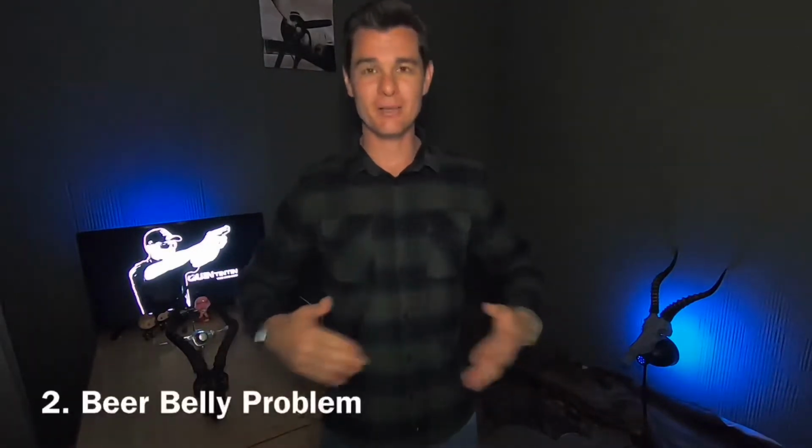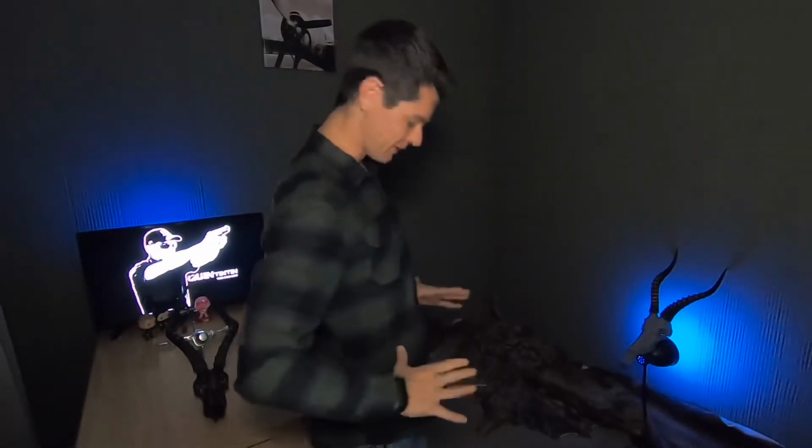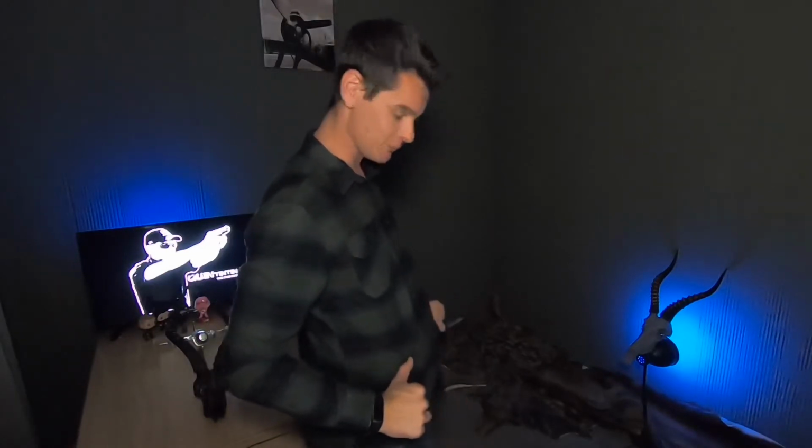Number 2 is don't have a beer belly. So don't be like most South Africans, don't have a little boopensie. You need to be leaner. If you are leaner, you're going to have a flat stomach, which means that the firearm is going to sit flush against your stomach. If you don't have a flat stomach, your stomach is going to push out your firearm like this, and then it's going to print more, which you don't want to see. So leaner is better for concealment, and it's just better health-wise as well, and for movement.